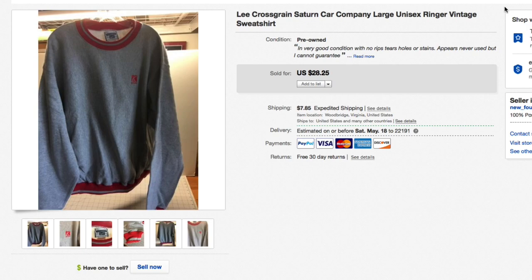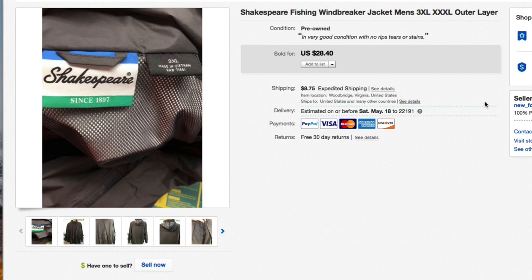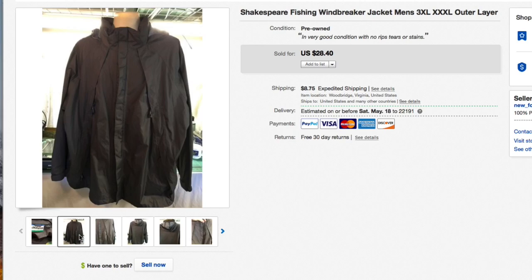Shakespeare. I'll never probably buy this one again. Well, for one thing, the picture's terrible. Come on, Mike. You're better than this. You know you are. But the Shakespeare fishing windbreaker jacket. There you go. Awful picture.